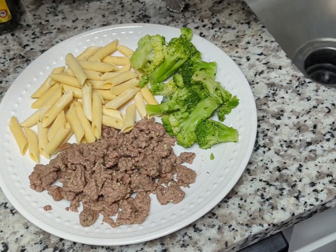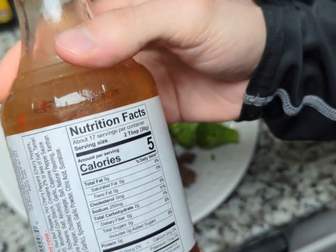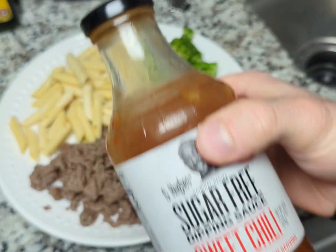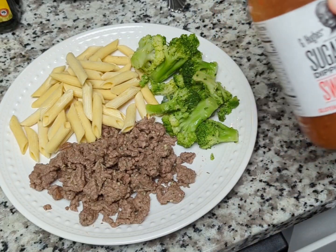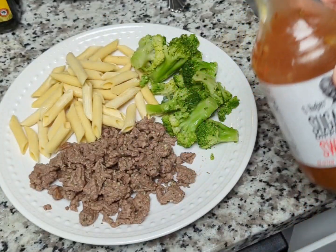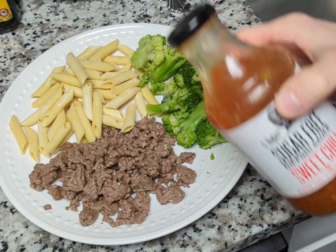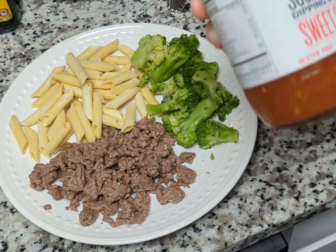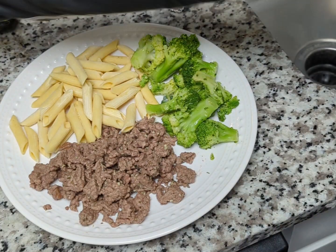Maybe I want some other kind of low-calorie, macro-friendly condiment. For example, 2 tablespoons of the sugar-free sweet chili sauce by G. Hughes has 2 carbs. Let me put on a tablespoon or 2. I'm not pouring a whole bottle on here, okay? But put on an amount that's appropriate. Maybe we are weighing it, maybe we're not. We put on 2 tablespoons. Okay, cool. Toss that in the microwave, heat it up, you're good to go.